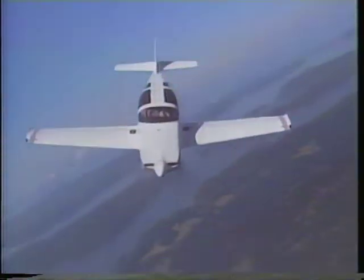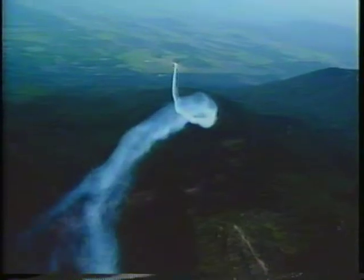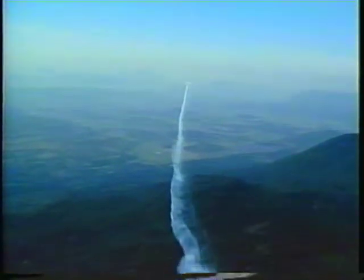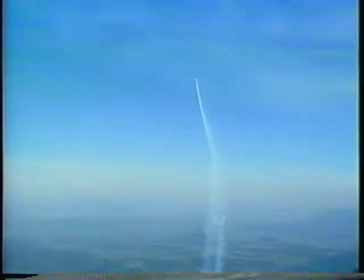The roll rate is somewhere in the vicinity of 160 degrees per second, so a full aileron roll demands only a little less than 3 seconds. You do have to keep in mind when you're doing vertical maneuvers, however, that this is a very high-speed airplane, and therefore it demands quite a bit of sky.